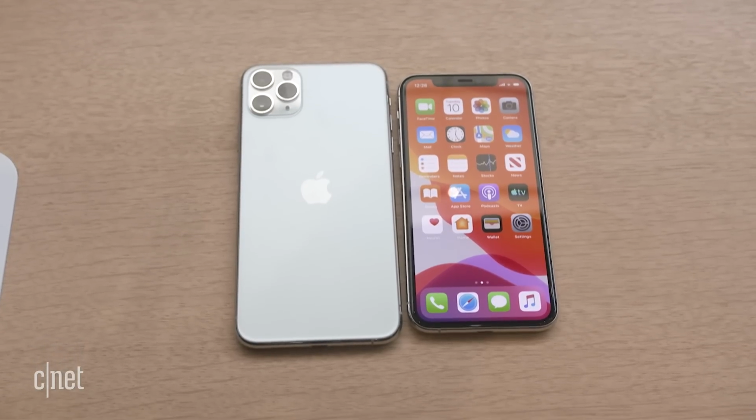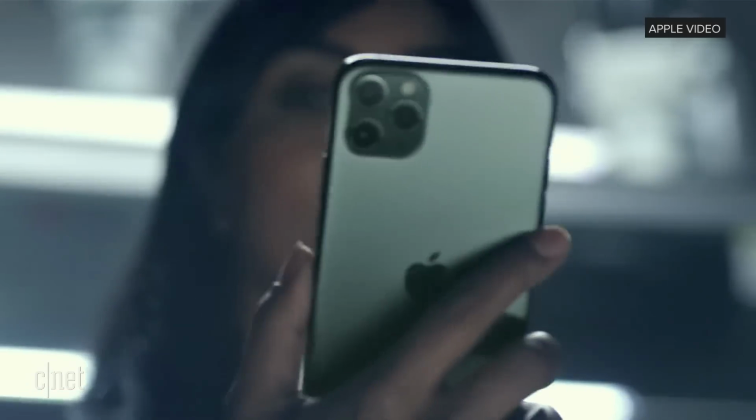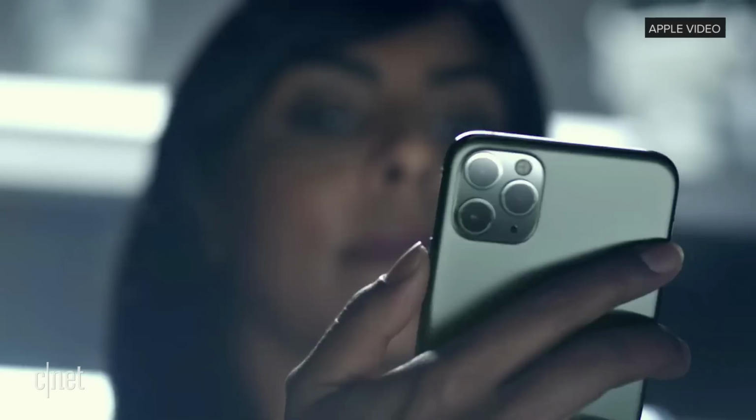That notch at the top of the screen with the TrueDepth camera is not going anywhere for at least another year. But now we at least get a little bit of a resolution bump to a 12 megapixel selfie camera over the 7 megapixels on last year's model, and Face ID is said to be faster and will apparently work from a couple more angles.